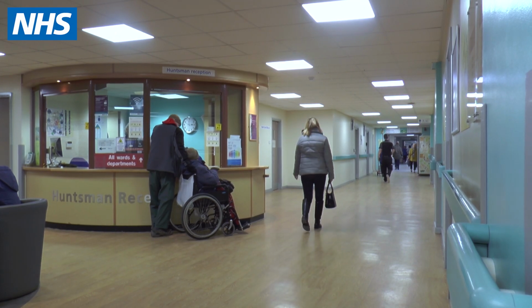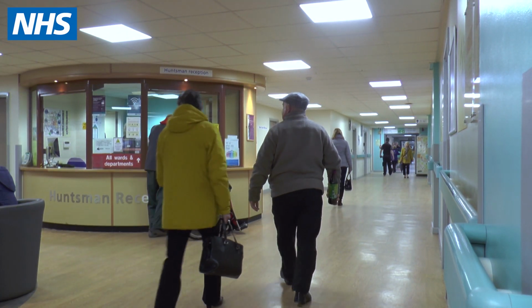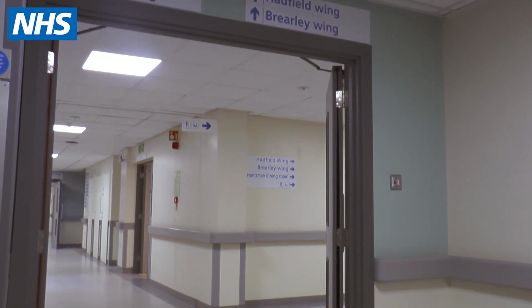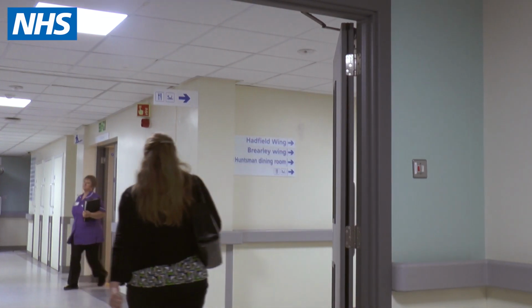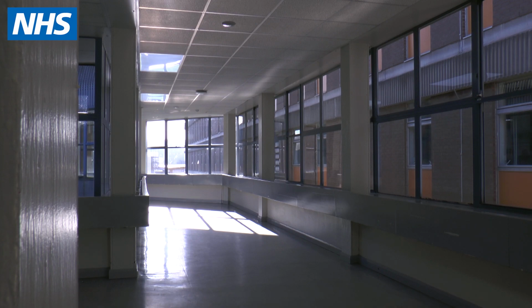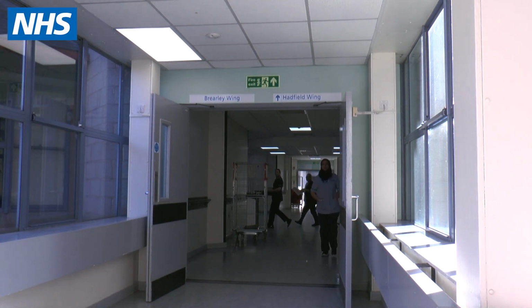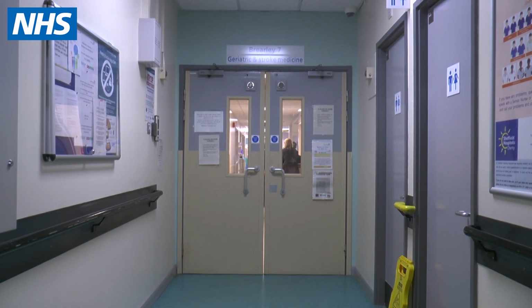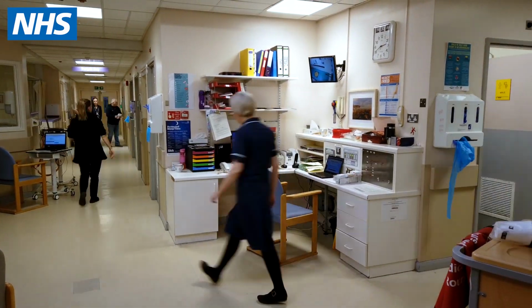When arriving at the hospital to visit, you'll come through the Huntsman main entrance. Follow that corridor straight along, and about halfway down you'll find the sign for the Brearley Wing and the Huntsman dining room. If you follow that corridor to the very end, you'll arrive at the 3 base wards, Brearley 5, Brearley 6 and Brearley 7. Brearley 7 is our ward that cares for patients with a diagnosis of dementia.